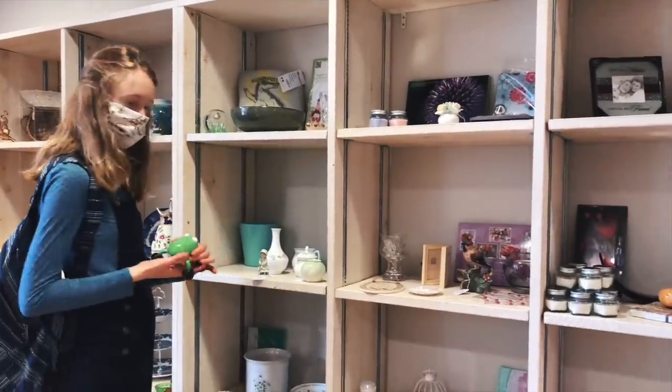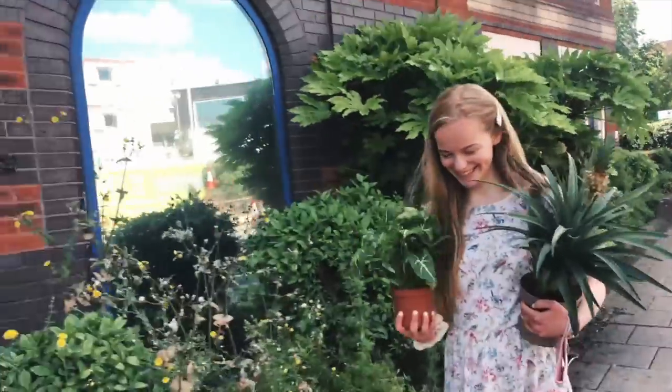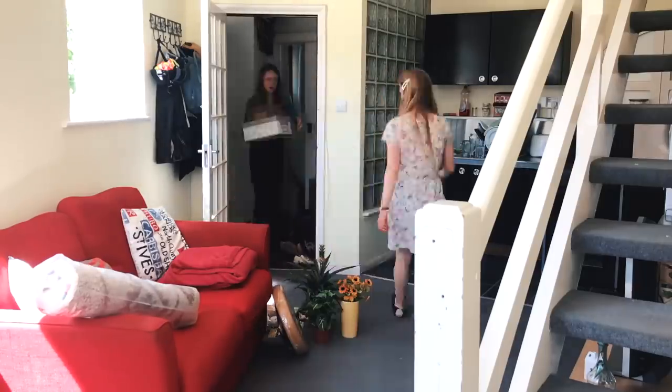So yes, we slowly accumulated all of the things that we would need for the house, and we put them all to one side because we wanted to do all of the decorating in one day. And then when the final package had arrived, it was time to get started.